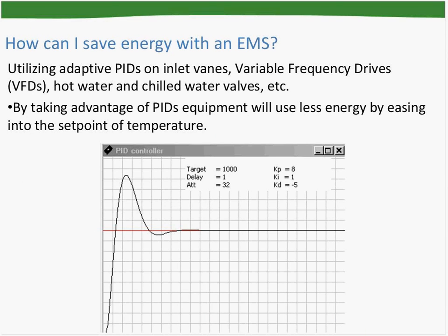This is the PID example I was talking about earlier. PID is proportional, integral, and derivative control. The example shows we have an input coming in. Not shown here, but basically our set point is this red line where we want to get. So we have an analog value coming in that we're trying to control to this set point.